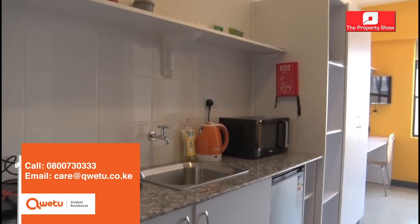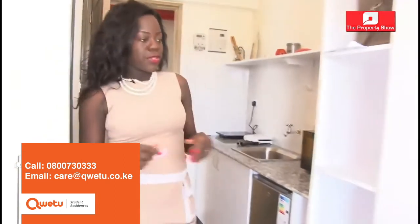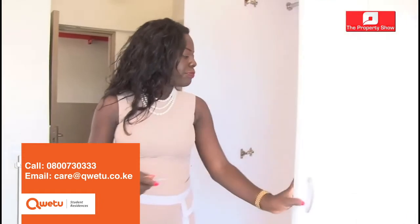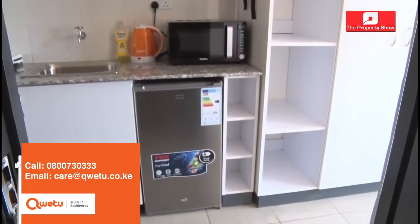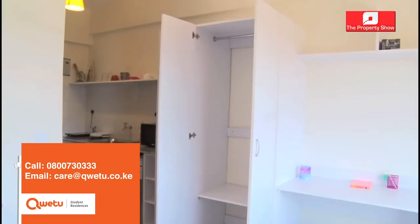For the electricity system, the students would have to take care of their own electricity. They have a system that works, the MOOC system, that enables them to use M-Pesa to control their electricity, yeah? But we'll take care of the water. We also have storage units for this room. We have enough storage for whatever luggage they have, or anything that they would like to keep, if they'd like to keep storage for their books. These can also be used as a shoe rack, or whatever it is that they feel they need to use.